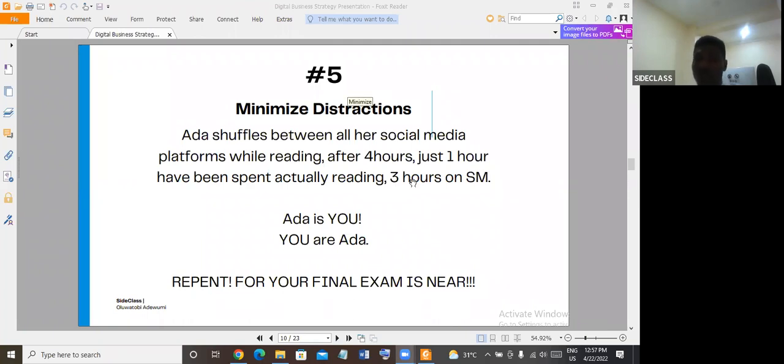One of the ways to prepare and make good use of your time and also prepare well for exams is you have to minimize distractions. It's not just so that you can have enough time. Now, guys, you have to understand this. Minimizing distractions, especially social media, is not just so that you can have enough time to prepare. Yes, one of the advantages is if you can cut down on the time you spend on Facebook, Instagram, TikTok, and all those things, it's going to give you more time to study and prepare for your exam.